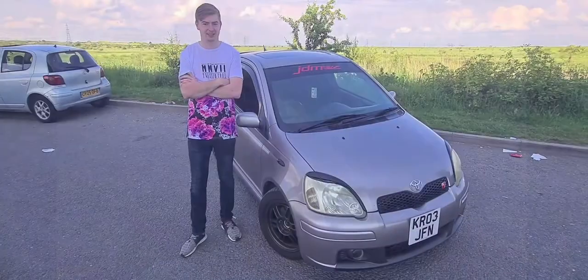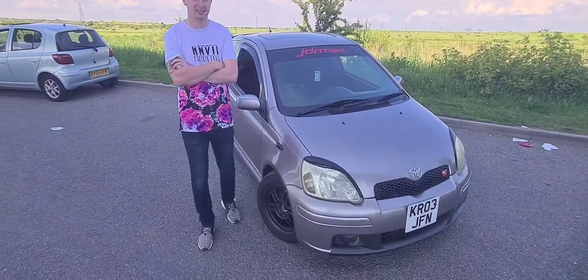It's my mate Zach's Toyota Yaris T-Sport 2003. I can't wait to take it out for a little spin, chat to him and see what's going on with the car. Joined by the owner Zach and stunning motor mate, to be fair.